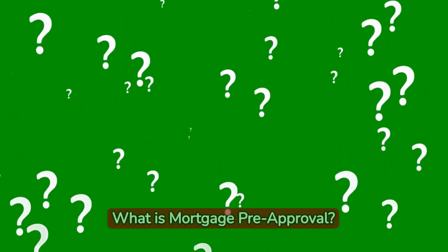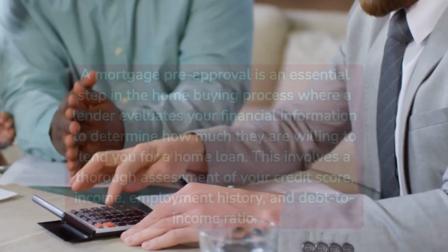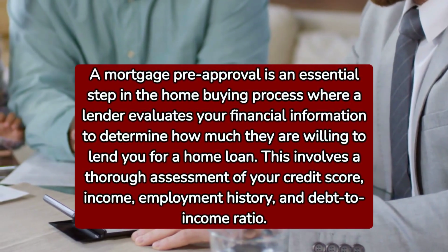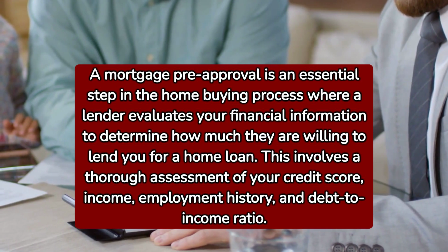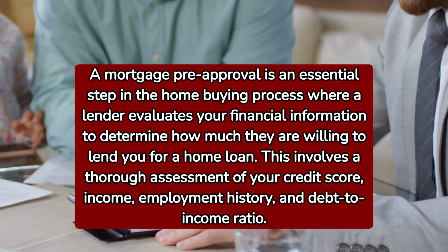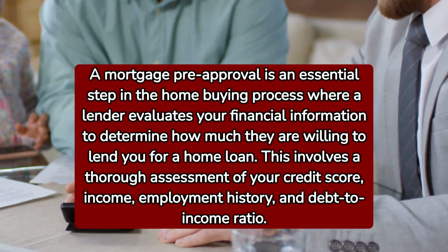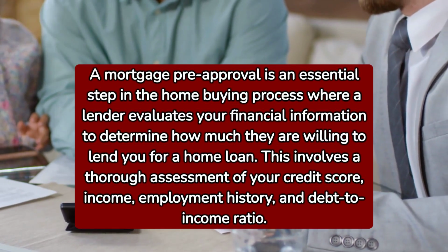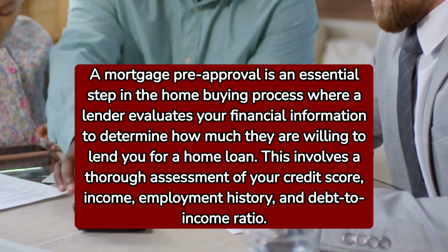What is a mortgage pre-approval? A mortgage pre-approval is an essential step in the home buying process where a lender evaluates your financial information to determine how much they are willing to lend you for a home loan. This involves a thorough assessment of your credit score, income, employment history, and debt-to-income ratio.